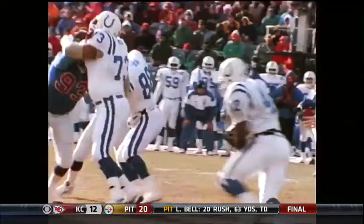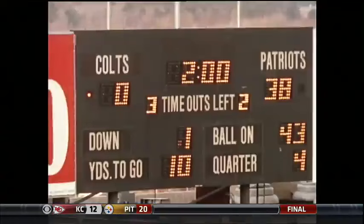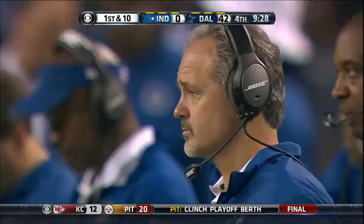And here's the last time we talked about it. It's been 21 years since the Colts were last shut out. And it was a game against the Patriots at the old stadium up there in Foxborough. You can tell it was cold.